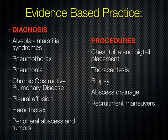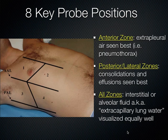We can use ultrasound in the chest to diagnose alveolar interstitial syndromes, pneumothorax, pneumonia, COPD, pleural effusions, hemothorax, and also abscesses and tumors in the lung and chest wall. Ultrasound also helps guide painful procedures. I like to say anytime I put a sharp object in a patient's soft tissue, I'm going to use ultrasound to help guide it. These are the kinds of things that we can do using ultrasound.